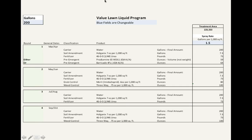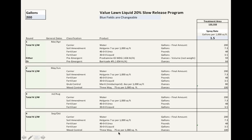And that might sound real light, but obviously with the Holganix, it's going to work like 2 or 3 pounds of N. So it's going to perform much better than just traditional synthetic chemical application of a pound of nitrogen annually. But it's still quite light, I think. I mean, I like obviously the premium program better agronomically because they will deliver better results. So let's look at another.